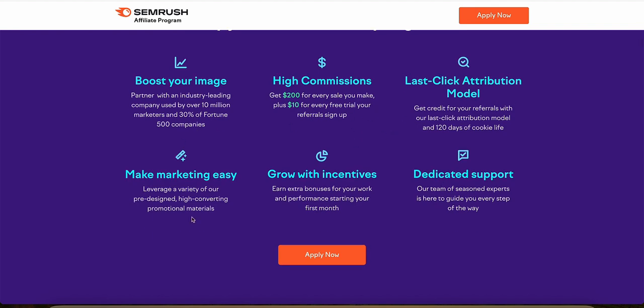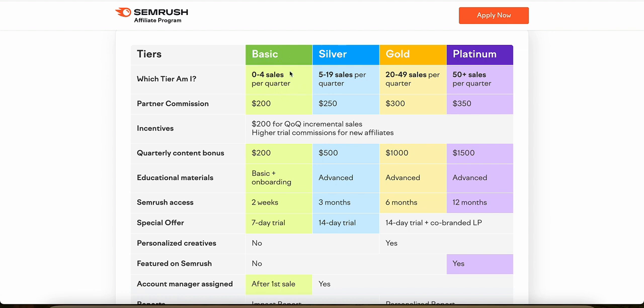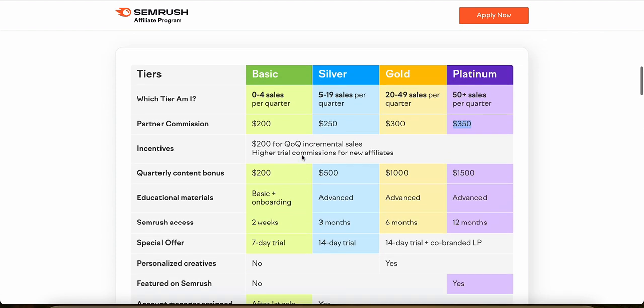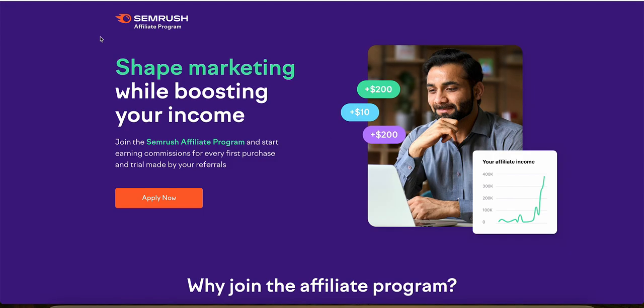They have a lot of support here to help you out, and they have a tier system for how much commission you make based on how many sales you get. So you can look through this. If you're making between 0 to 4 sales per quarter, then you'll earn $200. But if you're on the platinum level and you're making over 50 sales per quarter, then you will earn $350 in commission. So they've got lots of different incentives as well, and of course you can contact them directly and negotiate a custom deal if you're getting them a lot of sales. So yeah, I would say Semrush has a pretty good affiliate program.